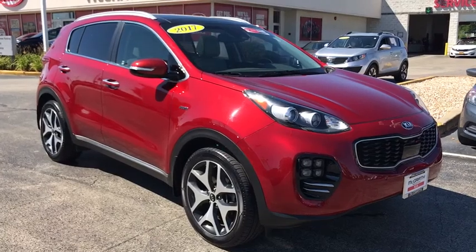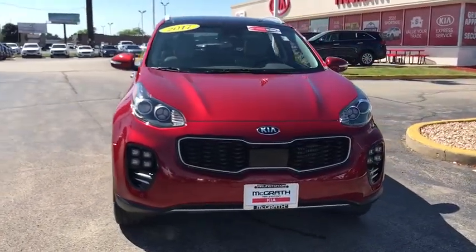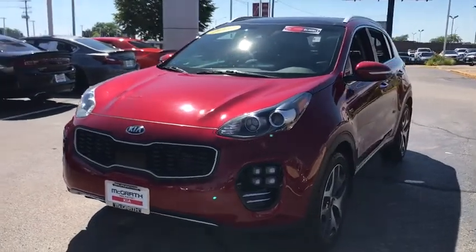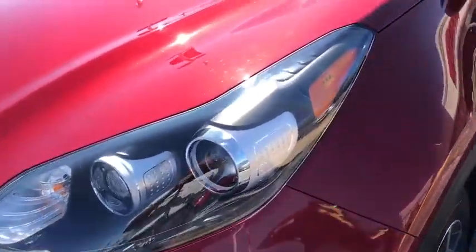Make a great choice today with the 2017 Kia Sportage. With its sleek and stylish exterior and its roomy, feature-laden interior, the Sportage both looks good and performs well on the road. This vehicle has less than 35,000 miles. Here are some of this vehicle's great options.